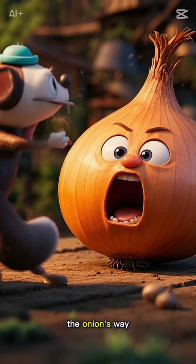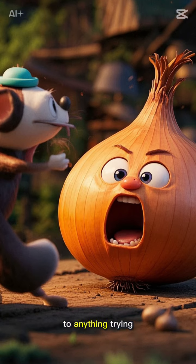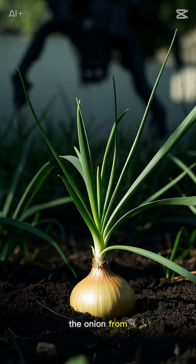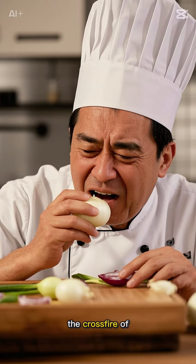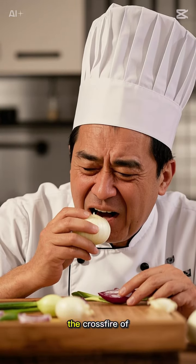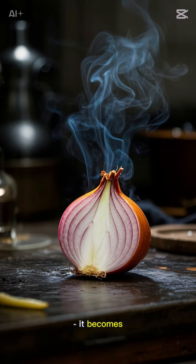This chemical is the onion's way of saying, "Hey, back off," to anything trying to eat or damage it. In nature, this helps protect the onion from various predators. Unfortunately for us humans, we're caught in the crossfire of this defensive response. But here's where it gets really interesting. This chemical doesn't just sit there, it becomes airborne.